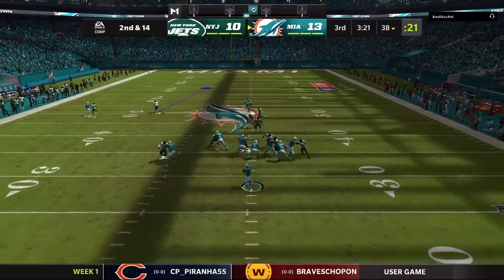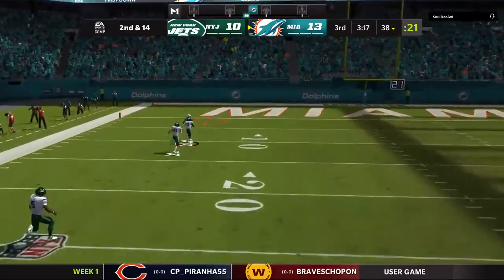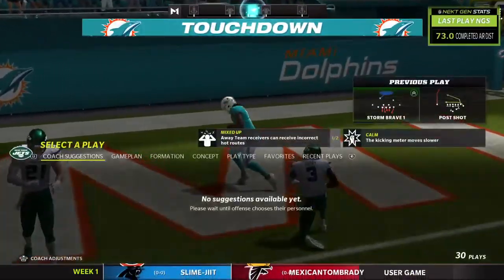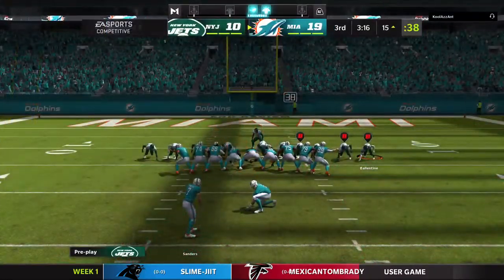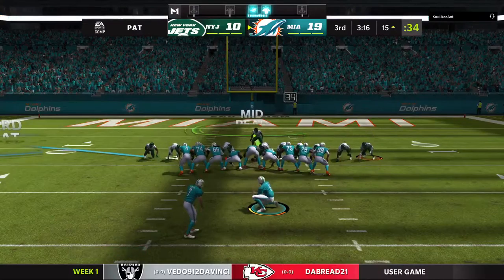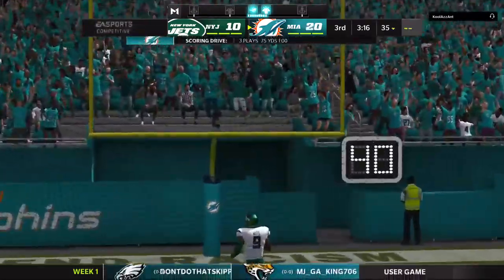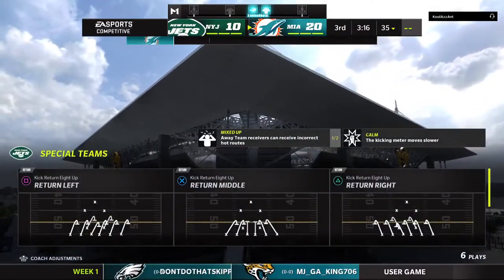Here's Tua. He's going to loft one deep left side here. Touchdown, Dolphins! It's complete. Quite a show of arm strength right there. That was in the air for a long time, and it was on target, too. Extra point up and good by Sanders, and his guys will take a 10-point lead.